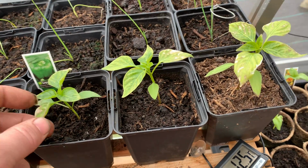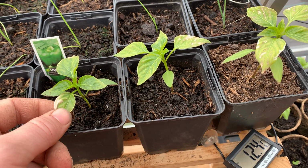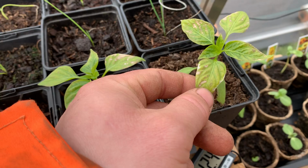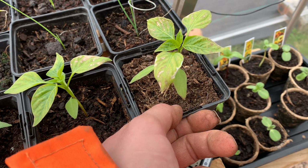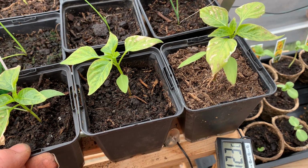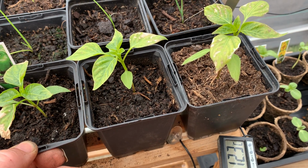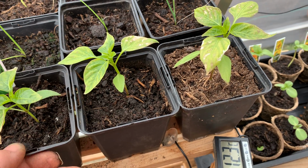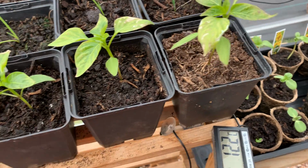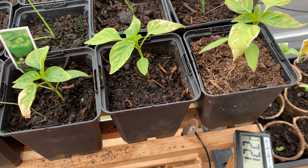These peppers, don't know what's going on with these peppers, but they seem to have gone all yellow, and they've got little brown patches on them. They don't get watered as much. They don't get watered all the time. Maybe every couple of weeks, every 4 weeks. They get fed as well. I've started feeding them. I fed them yesterday. So I don't know what's happening with them.